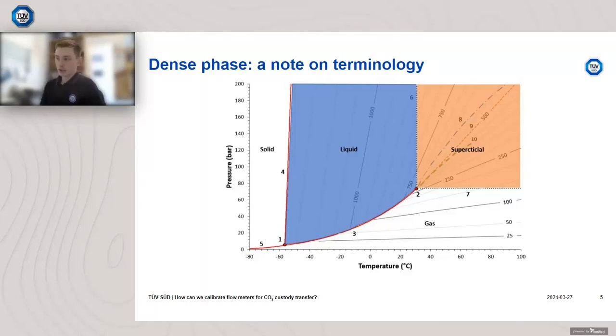Now, from a purely thermodynamic point of view, there are only three fluid phases of matter. Gas and liquid we know about from day-to-day operation, but there's a third, which is supercritical, essentially meaning that the fluid is above its critical pressure and critical temperature. This is a complicated phase to work in, and to put it simply, it's difficult, and a number of unusual things begin to happen.